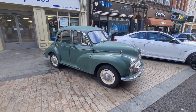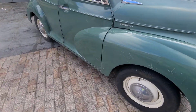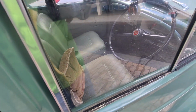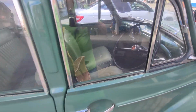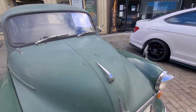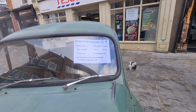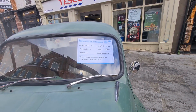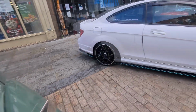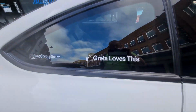So, got an old buggy Mini here. Looks fairly original. Crazy paintwork. I'd say an older boy drives it, judging by the cushion. Yeah, totally genuine car, no modifications. Nice. Nice Mercedes. Do love the sticker.